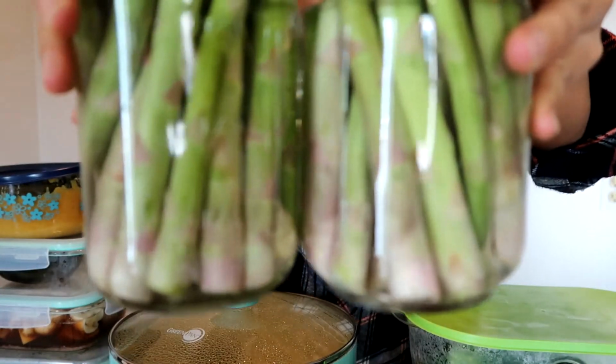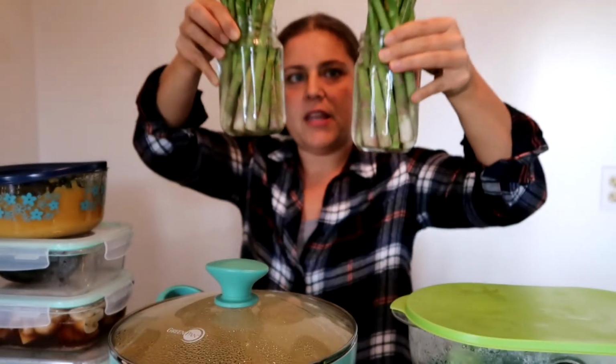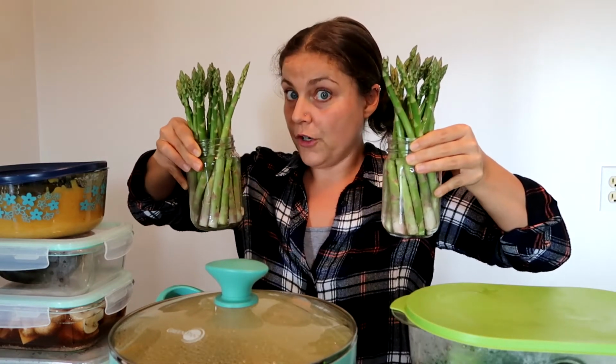So for the non-starchy parts of this meal prep, I have my asparagus, which in case you didn't know, if you put your asparagus in jars of water like this, keep the ends hydrated, it stays good so long. I've definitely kept it in the fridge like this for over a week.